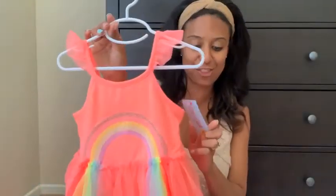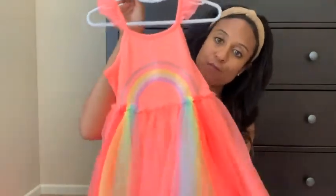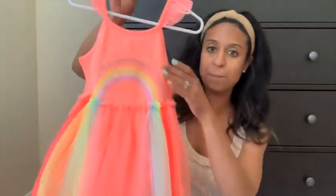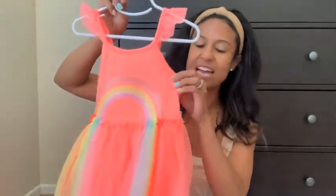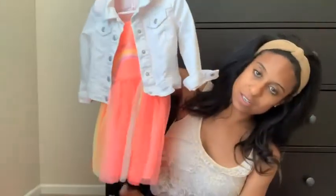And then to go along with dresses, she actually picked out this one. This one is also from Cat and Jack brand. It was $14.99 and like I told you guys, lots of tutus and ruffles. But it's this nice bright orange color, and I thought it would be so cute under that jacket. So adorable.